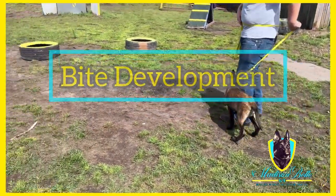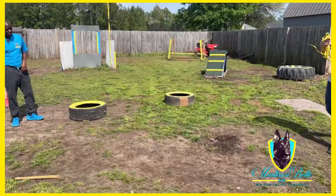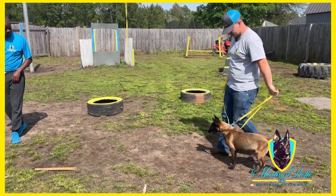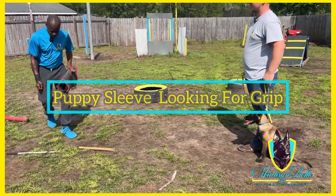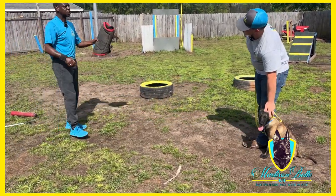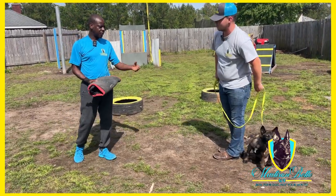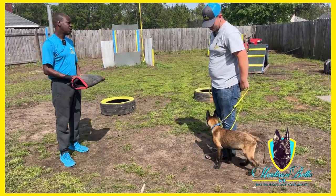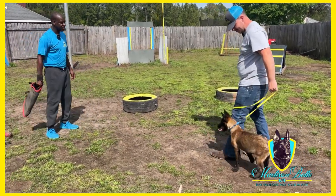Sit. Now that you got him on that, we're going to put him on something else. You'll see how we just train. Heel. So this is a puppy sleeve. Probably for a puppy, in my opinion, for a 6-month-old. Probably a little too big for him. If he hits this, you're in trouble. You're going to have a hitter.